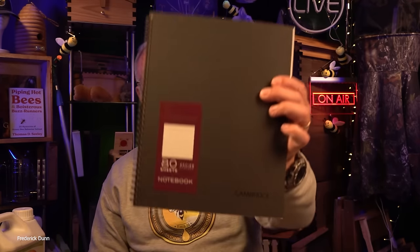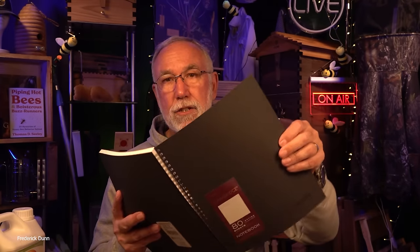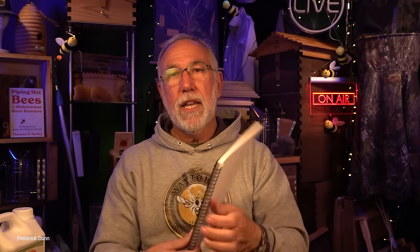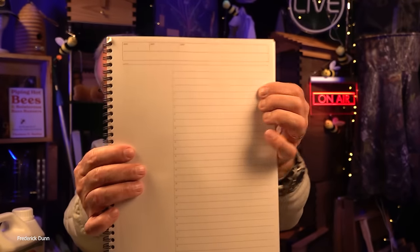So self-heal and all these other things that are ground cover that can keep us from mowing. Big fan of that. But how do you keep records? So here's the thing. These are very simple books. I have a big complicated record book, but this one is a Cambridge 80 Sheet Action Planner Notebook, and it has a good durable cover on it. What I like about the inside is these are laid out for projects. So you've got open notes, sketches, and things like that here.